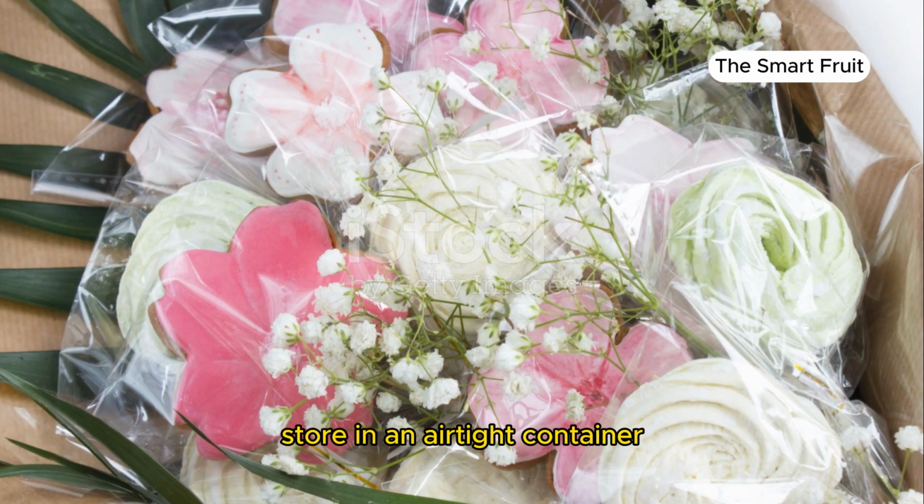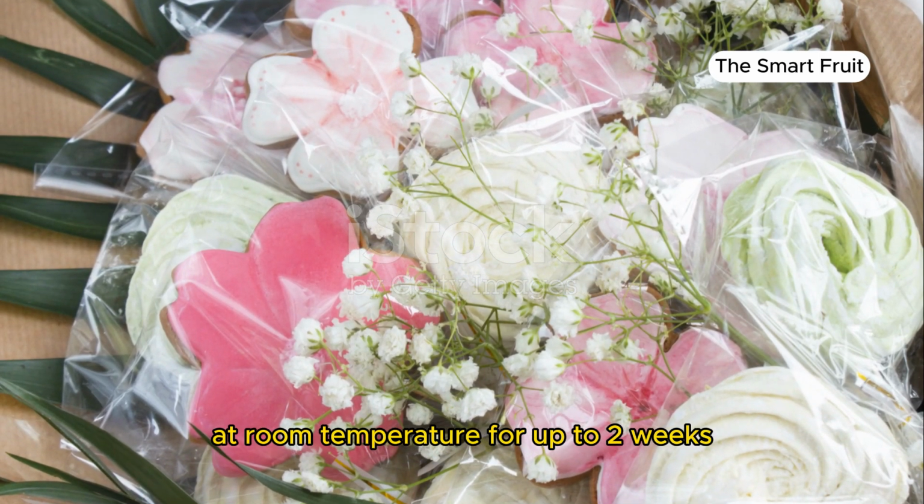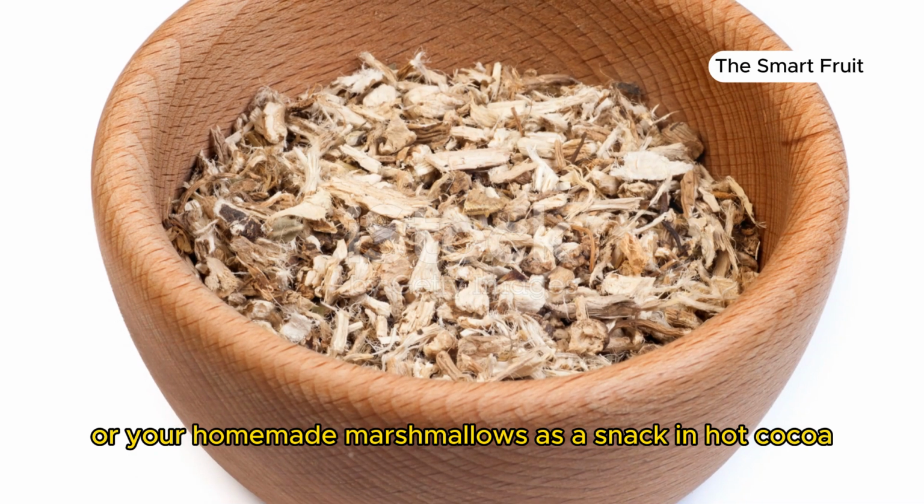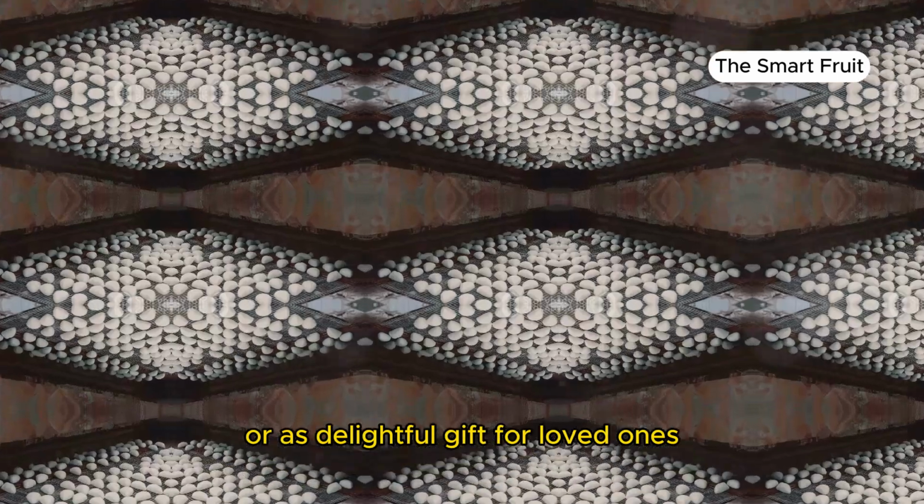Store in an airtight container at room temperature for up to 2 weeks. Enjoy your homemade marshmallows as a snack, in hot cocoa, or as a delightful gift for loved ones.